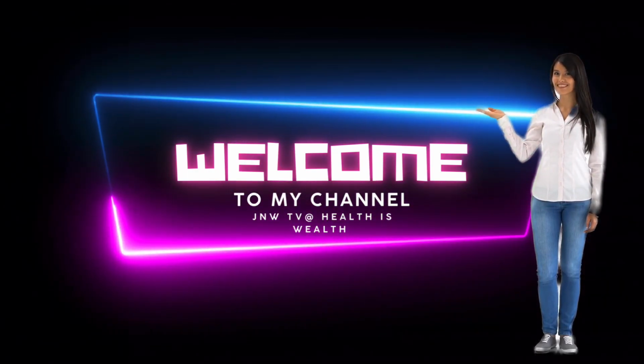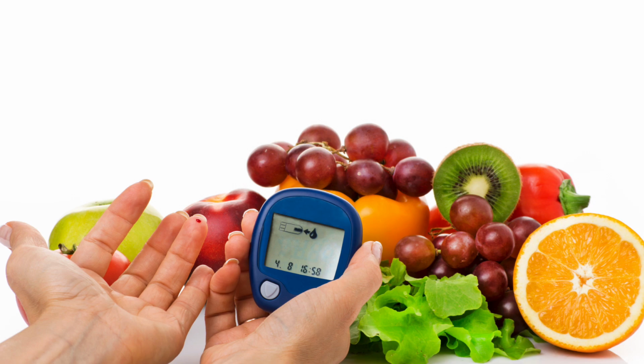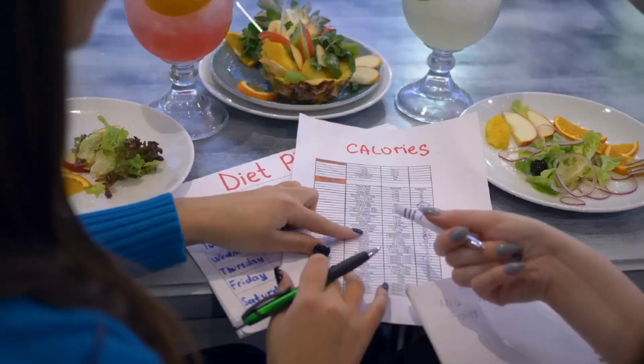Today, we're diving into a topic that affects many of us, insulin levels. If you're struggling to keep your insulin levels in check, you're in the right place. Stick around as we share some simple yet effective tips to help you maintain healthy insulin levels. First up, let's talk about diet.